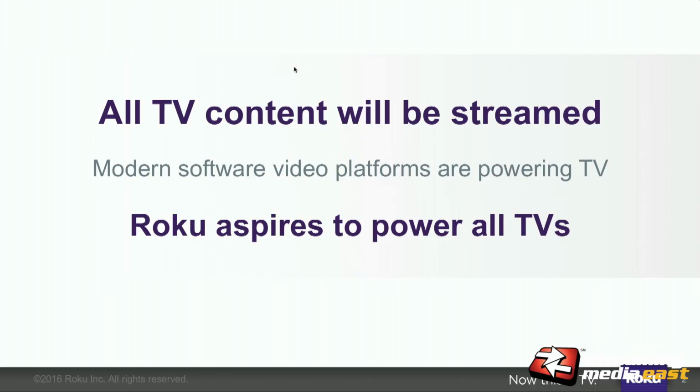I think we all know, we're all here, we all assume that over time all content will be streamed. Vast majorities of it are now. More and more will become streamed in the future. And Roku truly believes in this, and we've built a purpose-driven OS that really powers all the Roku devices to power TVs and to power streaming across those devices.